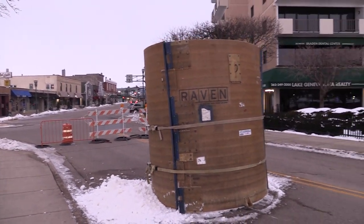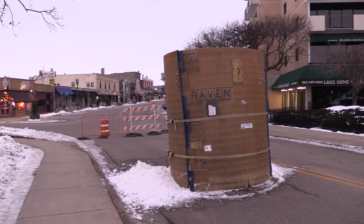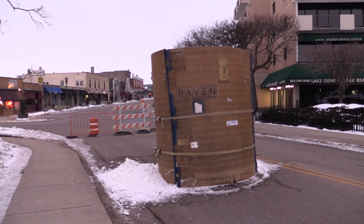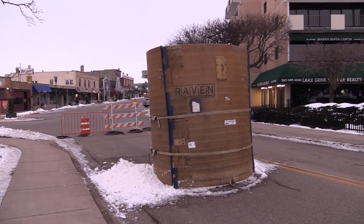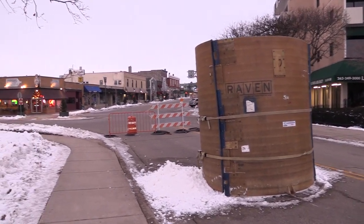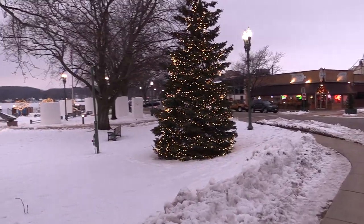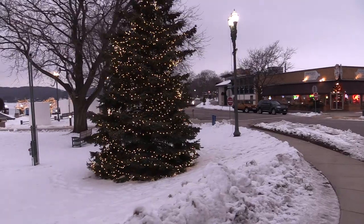I meant to get down here to watch them build these, but I didn't get a chance. They did it too soon. It was on Monday and Tuesday, and today is Wednesday, so I didn't get a chance to actually see it. So if you guys want to see how it's done, just go to the Geneva Shore Report. I think it's on their Monday deal, and you can see them actually build it.